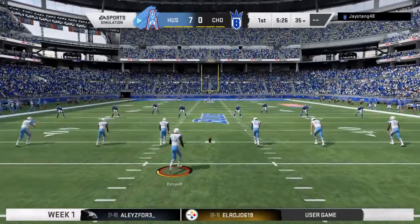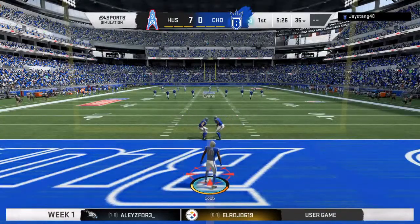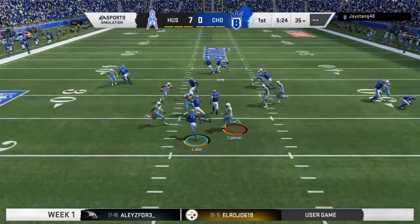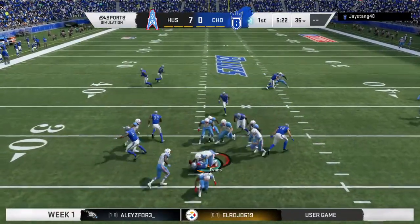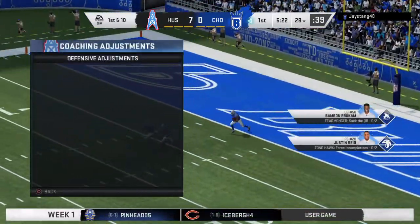Boswell now to kick it away after the touchdown. That's fielded in the end zone. And the decision to bring it out, a good one, as he's up a yard or two shy of the 30.